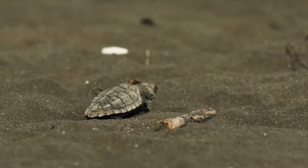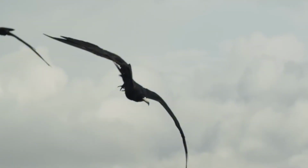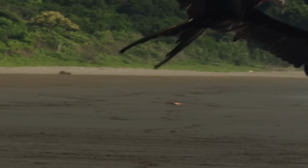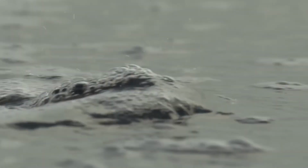In the very first moments of life, hatchlings must already face darkness, heat, predators, and the vast open ocean. It's estimated that only 1 in 1,000 hatchlings will survive to adulthood, but for those who make it through, their adventure has only just begun.